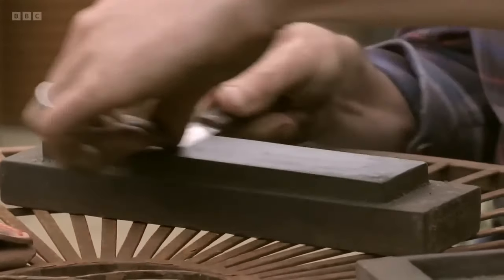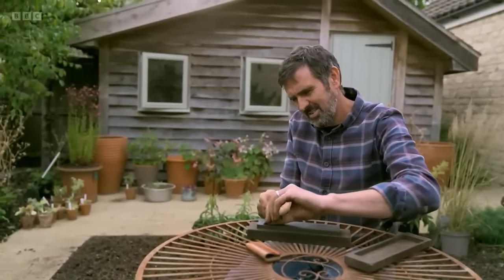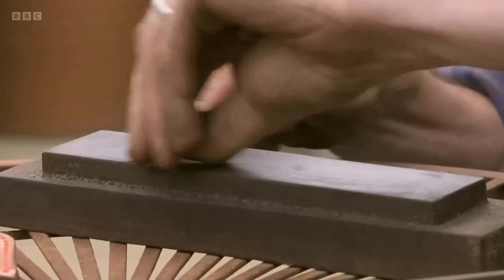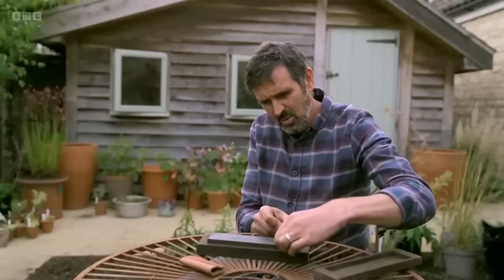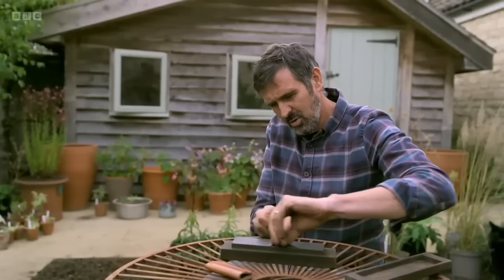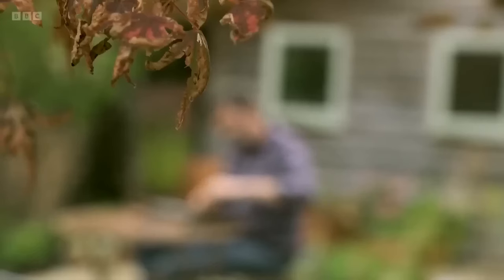I'm just sharpening this knife, which is probably one of my most precious bits of gardening kit. I'm just using a little sharpening stone. All I do is two or three one way and two or three the other. I'm just wedging my nail underneath that blade and that keeps the same angle all the time. There is something incredibly relaxing about doing that. Just lose yourself.